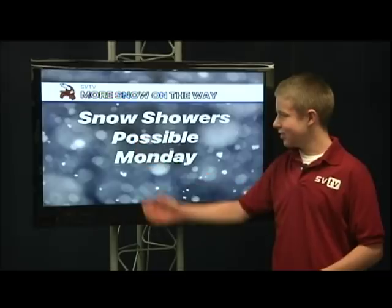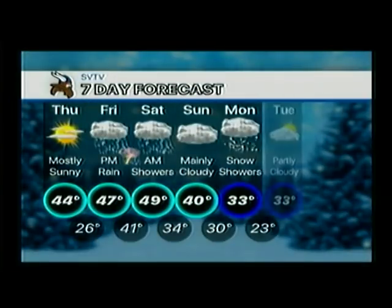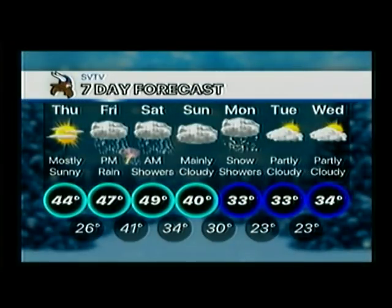And now for your SVTV 7-day forecast, you can see that highs again remain in the middle to upper 40s through Saturday, cooler on Sunday, and then much cooler for the first half of next week, highs in the lower to mid 30s. Now, Mason and Ike, back to you.